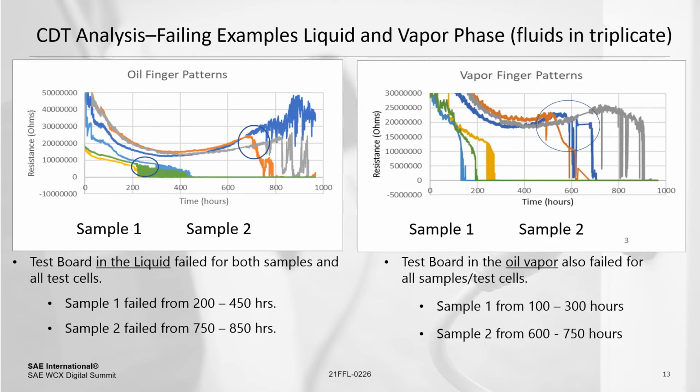Okay, now we get interesting. We get to look at two fluids that failed in the industry. And they failed here, both in the fluid itself and in the vapor.